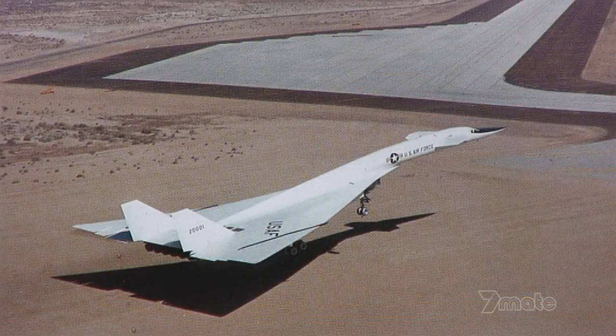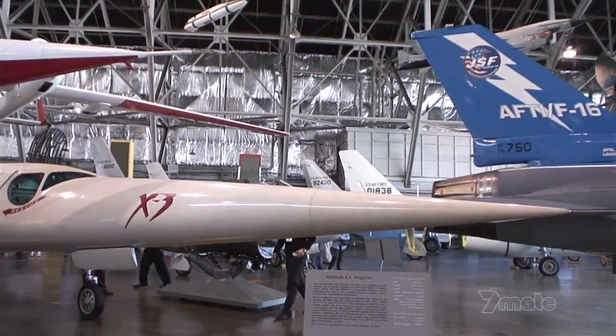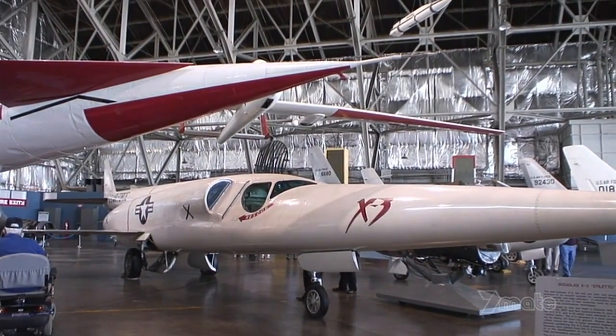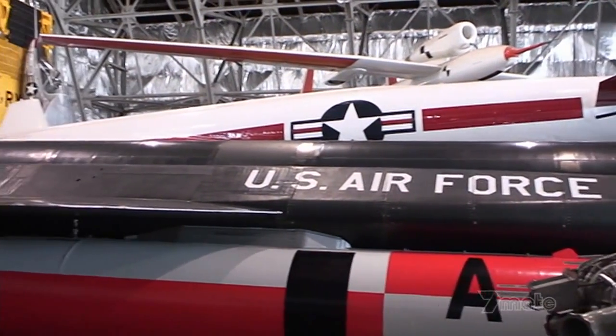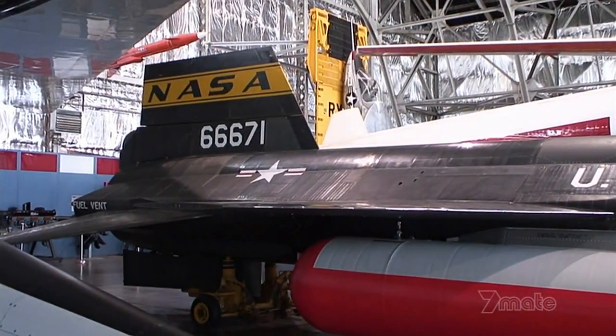The Valkyrie shares the hangar with other extraordinary research aircraft from the 50s and 60s. The Douglas X-3, known for obvious reasons as the Stiletto, and the rocket-powered North American X-15, which could do 6 times the speed of sound, 4,000 miles an hour at a height of 100 kilometers.